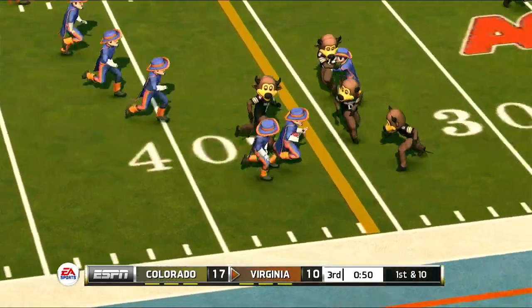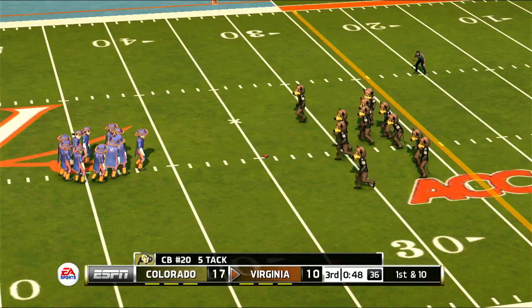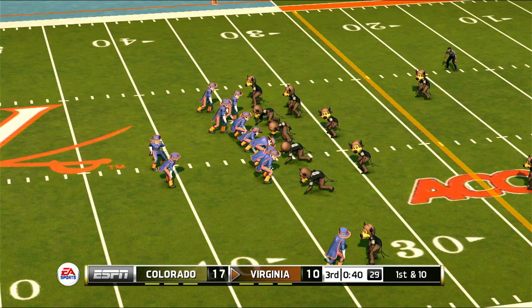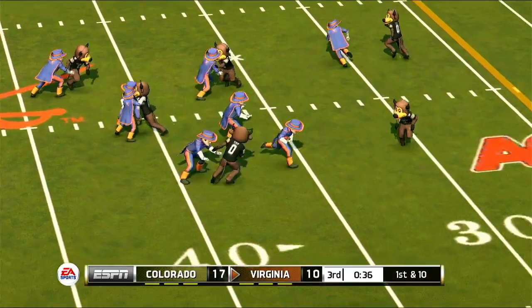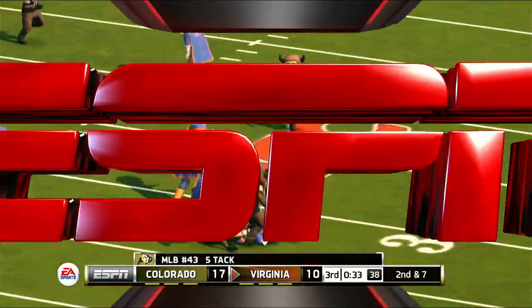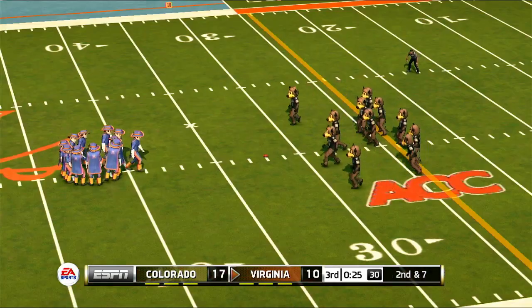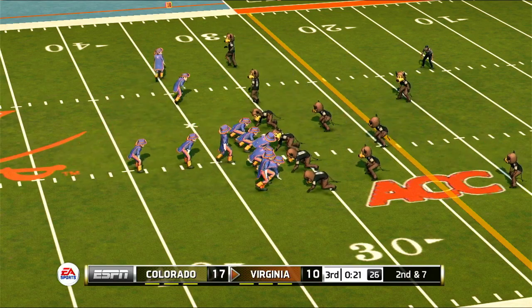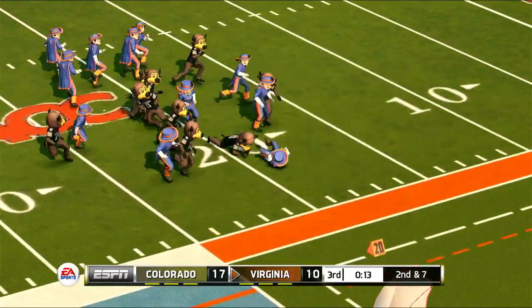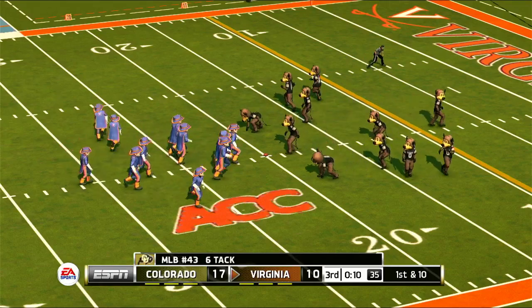He's scrambling. They'll bring him down around the 35-yard line. We've got a first and 10. Ball on the 35. Scrambles. 3 yards there on the quarterback keeper. And he's tackled around the 20-yard line. First down, 10 to go. Ball on the 20-yard line.